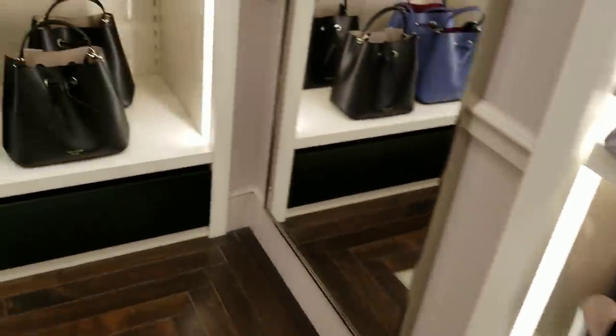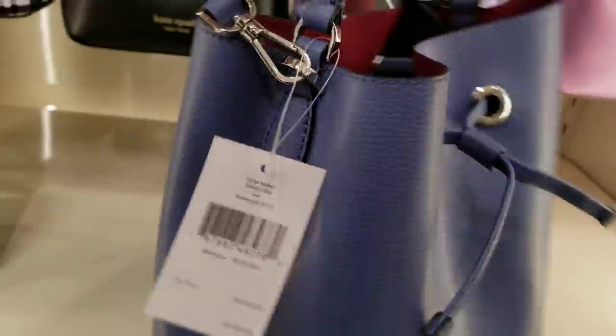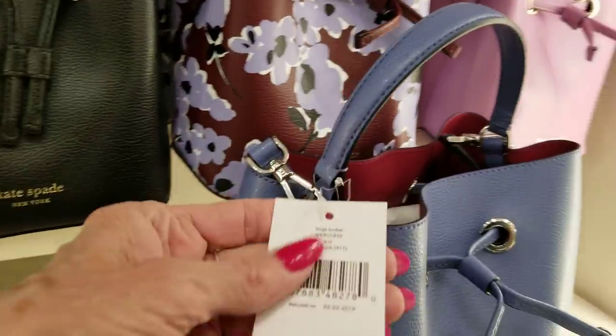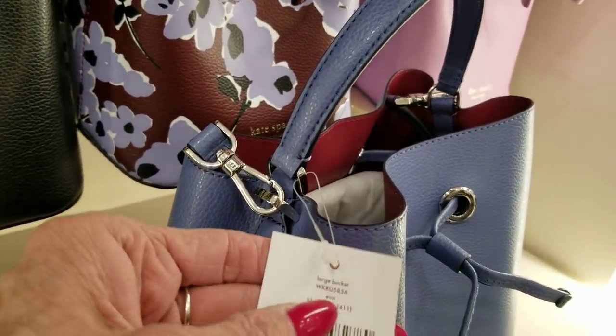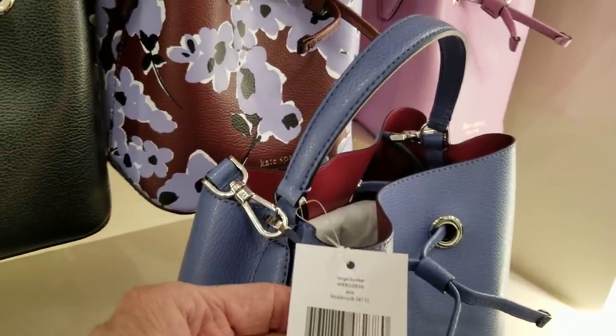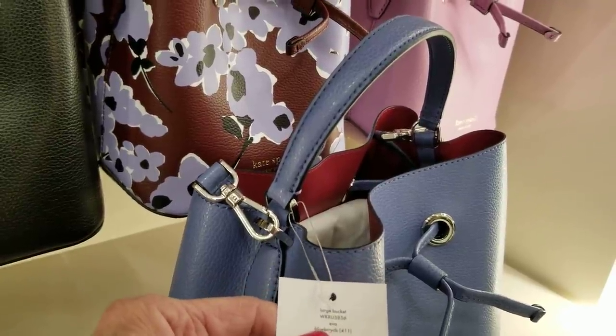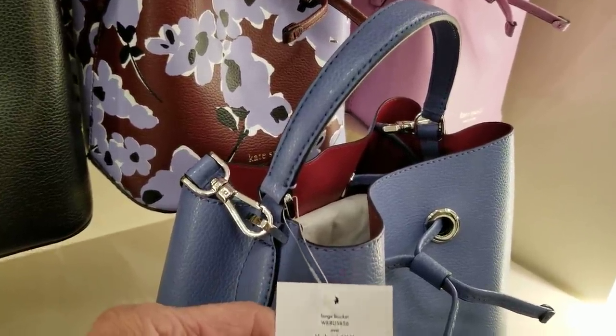And then, I always like these little drawstring bags. This is really sweet. It's got a nice handle on the top. $379. Large bucket. Oh, bucket bag, drawstring. $379 on this one. And what is that color? It's the Eva, and it's blueberry.